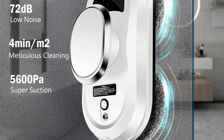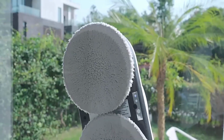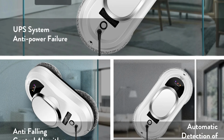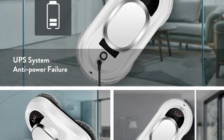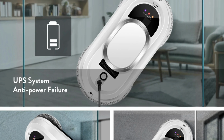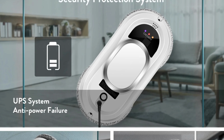Power. With an impressive power rating of 800 watts, the CHOVERY Window Robot Vacuum delivers robust cleaning performance. This high-power output enables the device to effectively remove dirt, dust, and grime from windows, leaving them crystal clear and streak-free. Voltage. Designed for versatility, the CHOVERY Window Robot Vacuum operates on a voltage range of 110 volts to 240 volts.